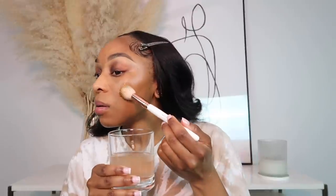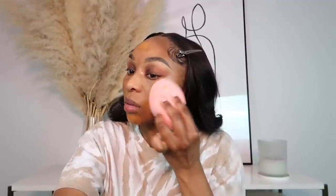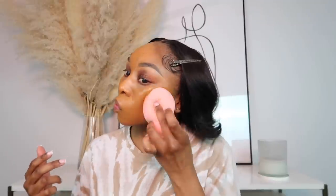Okay. I'm so nervous. Oh my gosh. Okay, I'm really nervous. I'm actually not gonna blend it in with the brush itself because it is drenched, but I am going to press it in with my body blender. I feel like I used a little too much. Yeah, I try not to use this much foundation these days. So, okay. I'm not sure if that one was a fail.